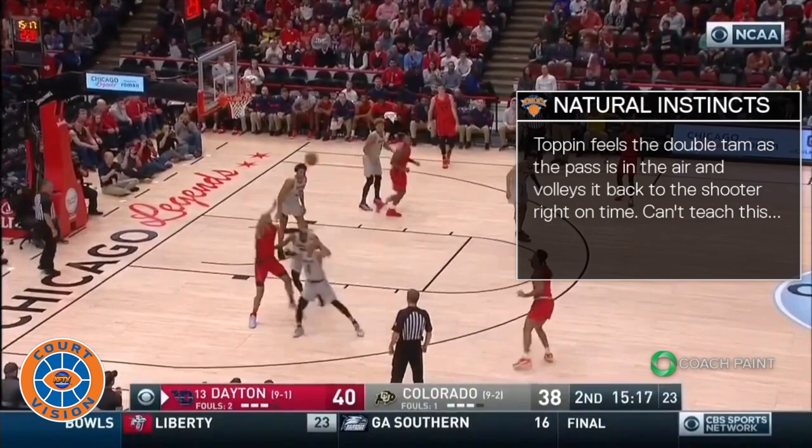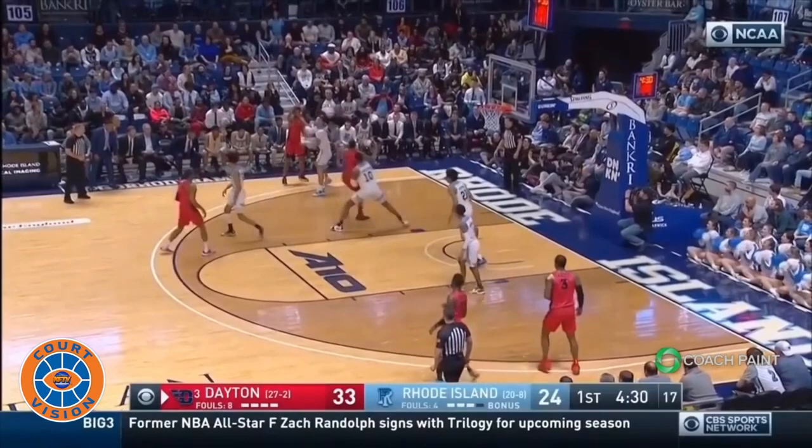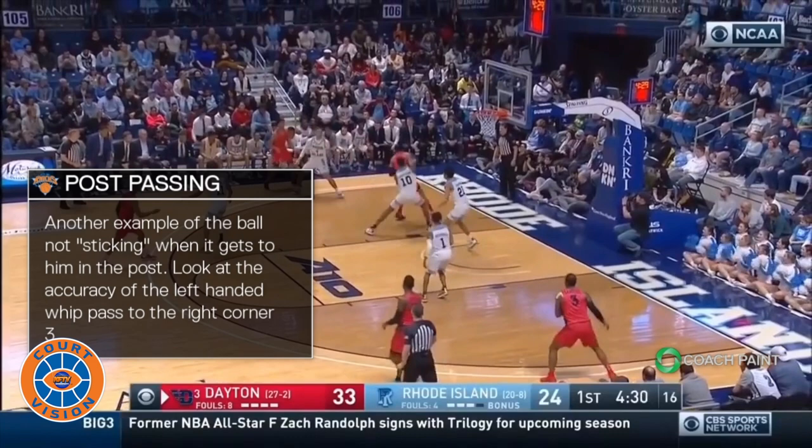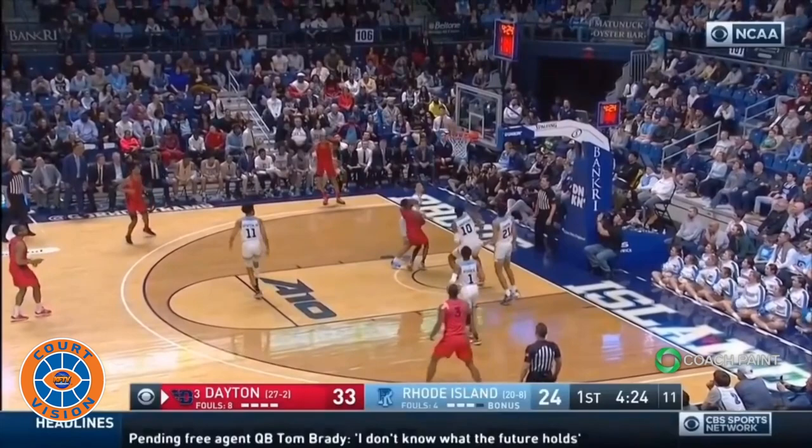How about the volleyball pass out for three? Just feeling that double team. Shot didn't go in, but it was still a terrific pass and a terrific play on his part. Again, another whip pass here. Gets in the post. The ball does not stick. He feels a double team coming. Eyes in the back of the head type stuff. But where does the ball go? It doesn't go to the top of the key. It goes to the opposite corner. And that just makes the defense have to scramble to try to stop the ball.